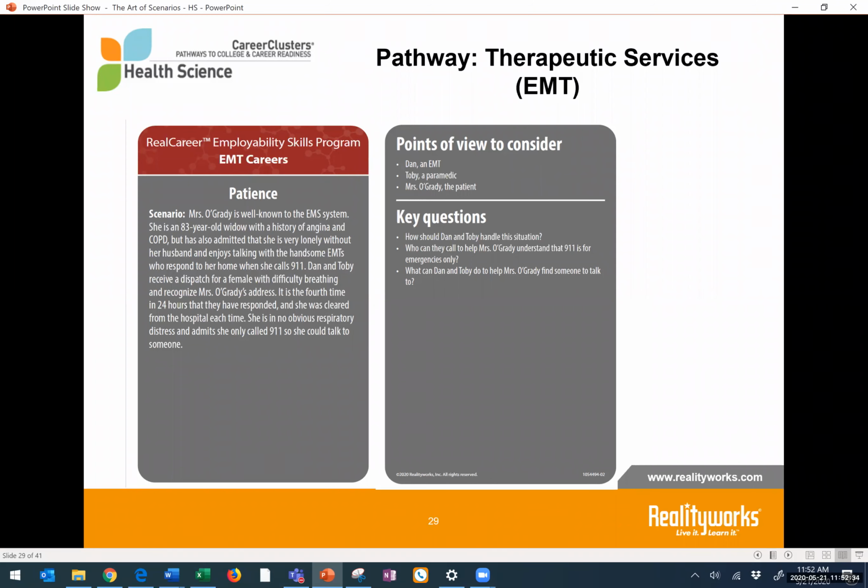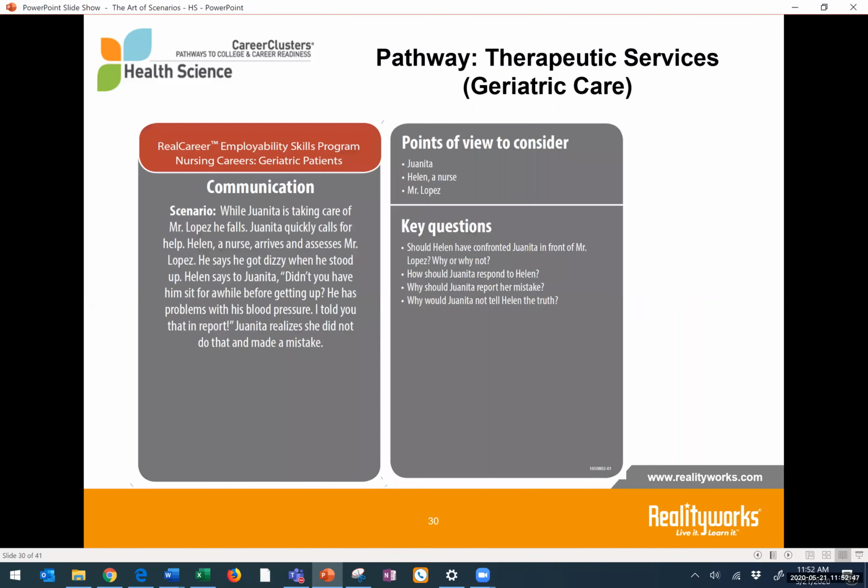So another way you could use this could be as an introductory scenario when you're kicking off a lesson on patients as well. So there's, again, a lot of different ways that you could use something as simple as a scenario like this. And then our third pathway is a scenario regarding geriatric care.